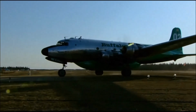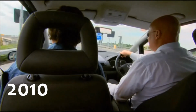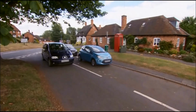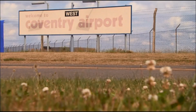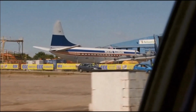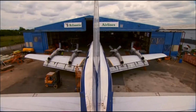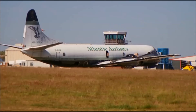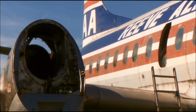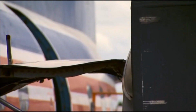Basically, a DC-4 or Electra gets to the fire quicker. A driver takes them from London, 145 kilometers northwest to Coventry. There she is, Don, headache number one. Atlantic Airlines operates three Electras and has several more for sale. Joe is hoping to buy one that he can convert to a water bomber by adding a belly tank.